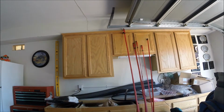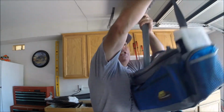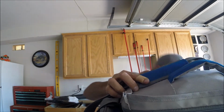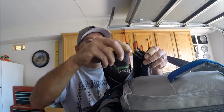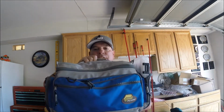Got my life jacket. This here, I can remove this little strap here if I wanted to. Okay, but I don't. All I do, I snap this. Boom. Now that's not going to take up much room in somebody's boat.